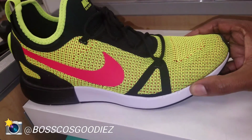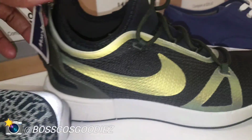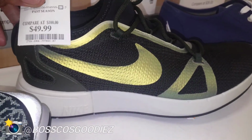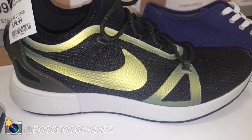And this one has actually stepped their game up and switched up the organization. Check that out. Duel Racers here in another colorway, which we've seen at the last Marshalls. $50 for these Nike Duel Racers. Going in stores right now for $120 or even $150 for some colorways. Crazy deal.